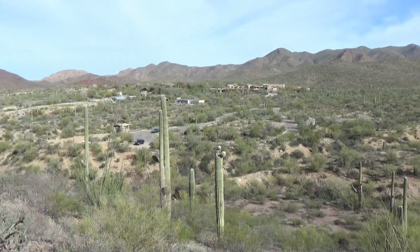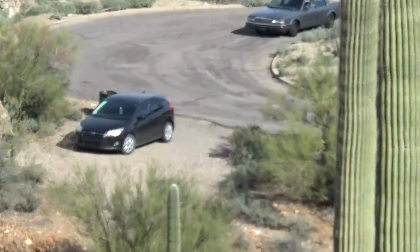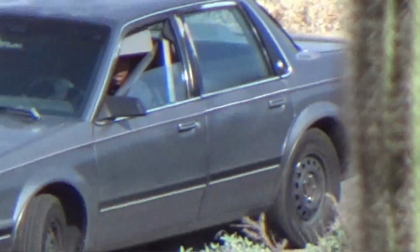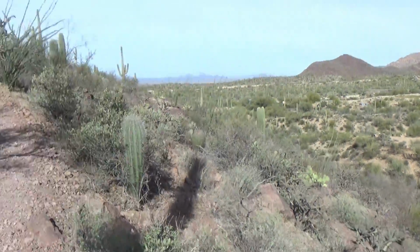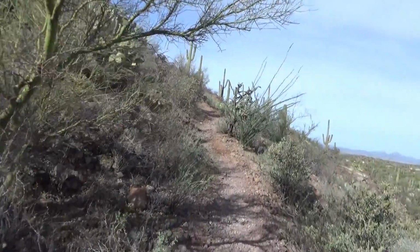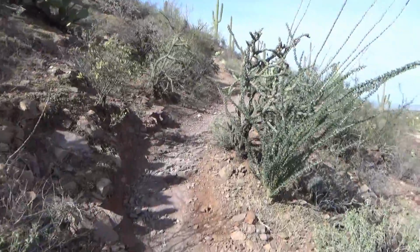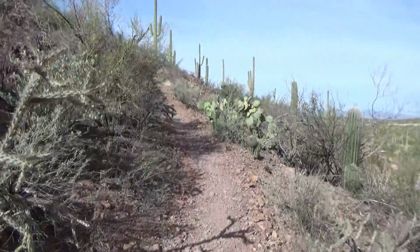There's that guy still sitting in his car down there. It's not even a parking spot, he's sitting in the middle of the road. I don't know. Seems really weird to me. I told that hiker that I ran into, hey, watch out for that guy down there in that car, he's kind of weird.